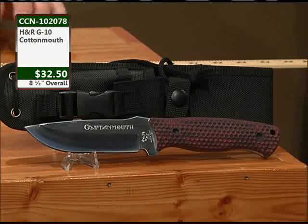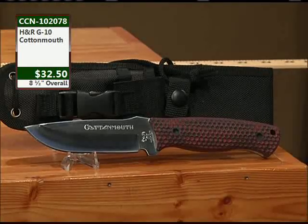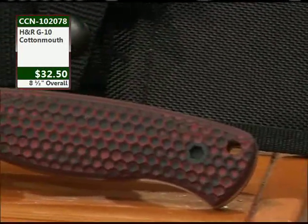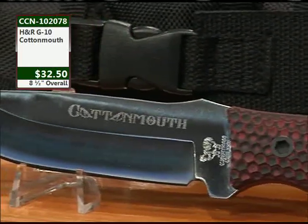Well, here's a Hen and Rooster G10 Cottonmouth. And this is by Hen and Rooster, $32.50. You know what I like about a Cottonmouth? Nothing. Okay? They're just sneaky. Yeah, they are.